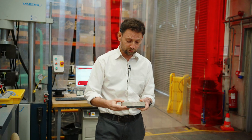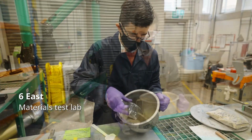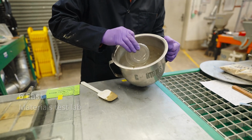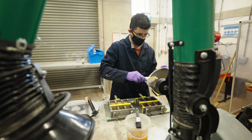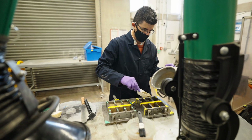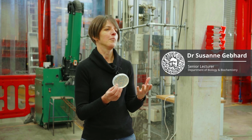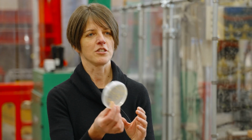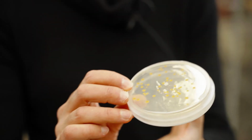The way the technology works is we make the concrete as normal, but we've added inside the concrete some capsules containing bacteria. Once the concrete cracks, the bacteria are released into an environment where hopefully they are to some extent happy. When we grow the bacteria in the lab, we typically grow them on a petri dish with some agar and nutrients for the bacteria.